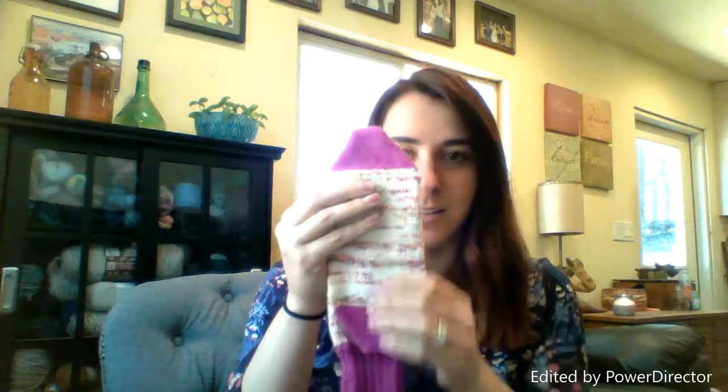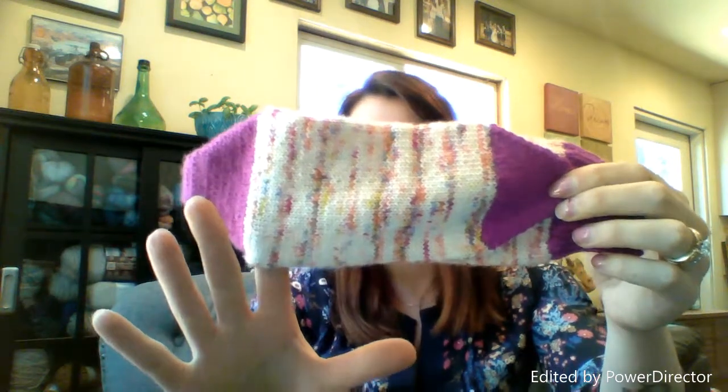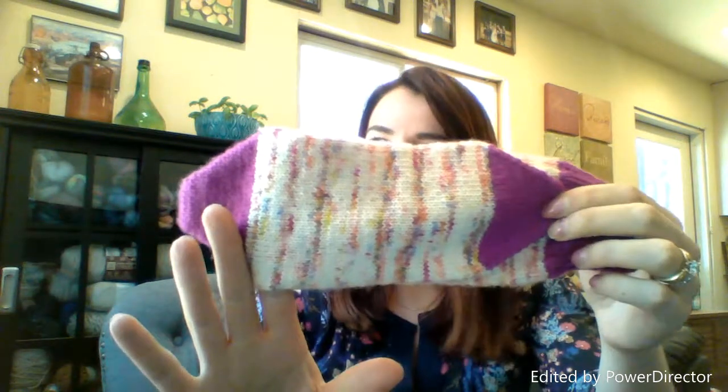The yarn for the cuffs, heels, and toes is Knit Picks Stroll Brights. I don't remember the color, but that's what that is. And then the sock body itself is Manos del Uruguay Alegria in the Happy colorway, hence the name Happy Socks.